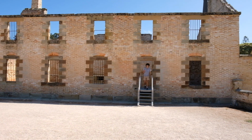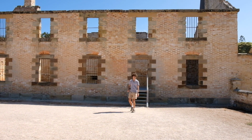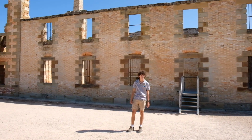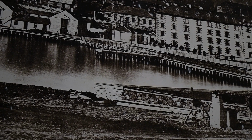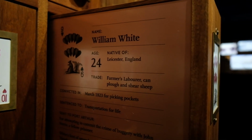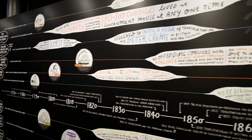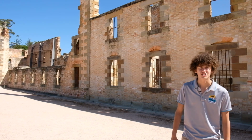Well, this is the Port Arthur Historic Site. Port Arthur plays a crucial role nationally and internationally in the epic story of Australia's forced migration and settlement back in the 1800s. You see, Port Arthur used to be a jail, and convicts from all over the British Empire were sent here and they settled Port Arthur. Now today you can see the well-preserved buildings and learn about the thousands of stories from convicts that lived here nearly 200 years ago. So let's go check it all out.